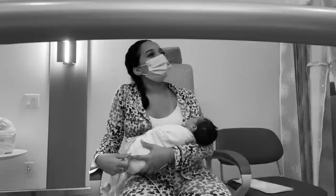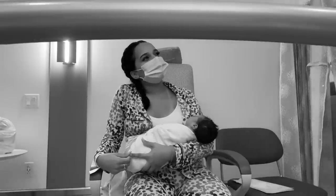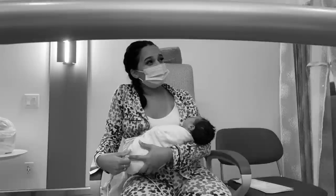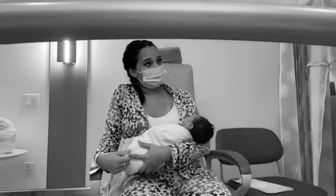How long does it take for my milk to officially come in? How many days is it? Like 3 to 5 days. 3 to 5? Yeah. Will she be getting full, you think, off of the little? Yeah, because she doesn't eat much.